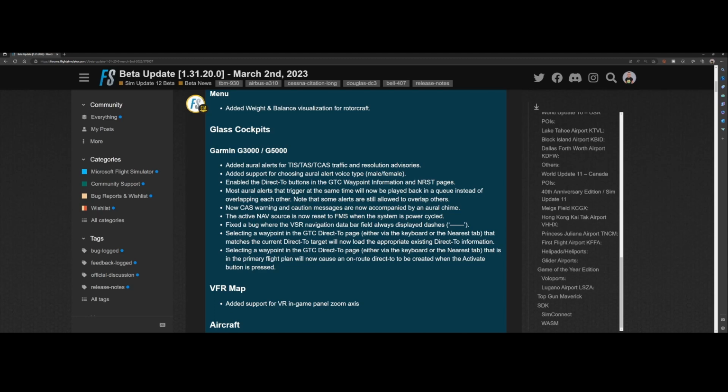Then there's a fix for a bug where the VSR navigation data bar field always displays dashes. I haven't seen that one. And selecting a waypoint in the GTC Direct To page, either via the keyboard or the nearest tab, that matches the current Direct To target will now load the appropriate existing Direct To information. I think this one is probably related to that other one. And the last one, selecting a waypoint in the GTC Direct To page.